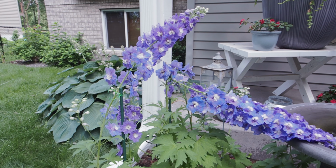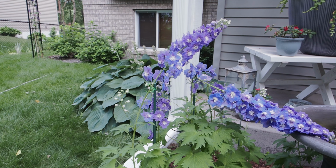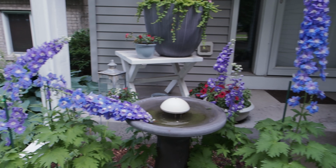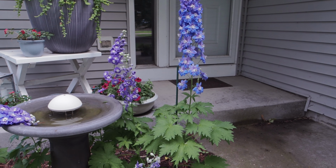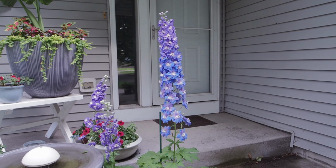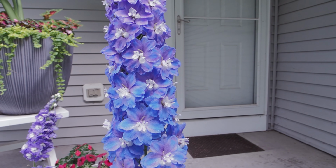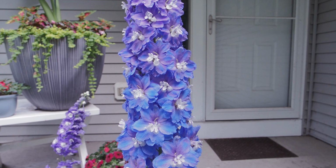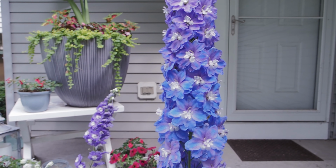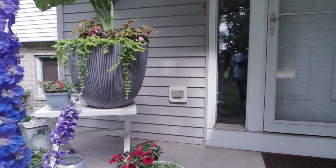And note to self, next year I need taller stakes. It just rained right before this, and unfortunately these just bent, so I missed it. I had them staked, but it was just not tall enough, so I need new stakes. These are 4.5 feet tall. Check out the color. It's like a blue mixed with a purple there. They are stunning. I love having these around my bird bath. So this is about year three for these guys.